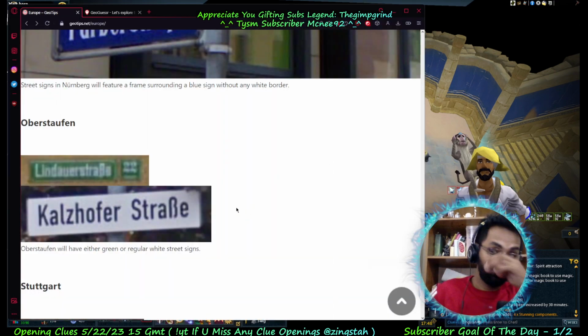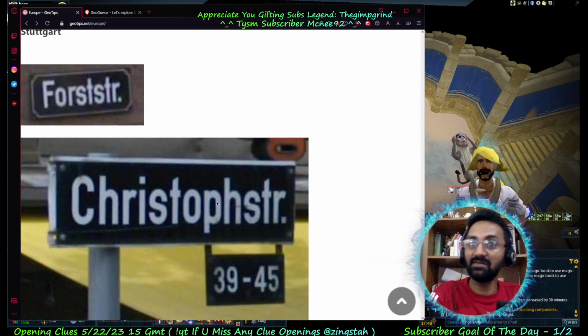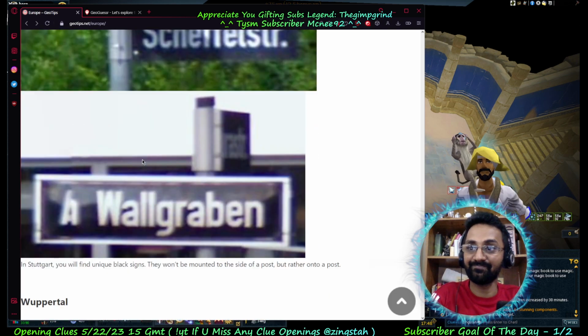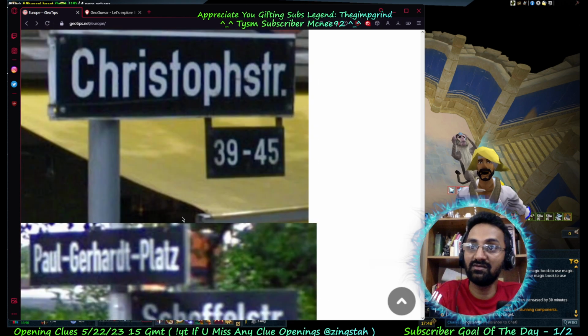Alright, let's go. Stuttgart. Black with white. Okay, interesting. In Stuttgart, you'll find unique black signs that won't be mounted on a signpost, but rather onto a post. Okay.